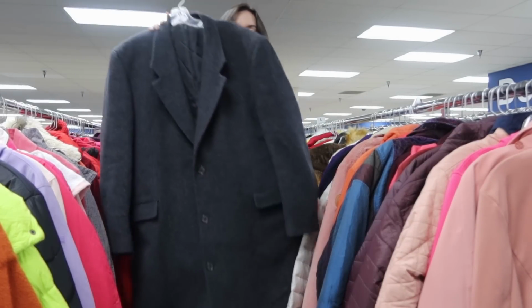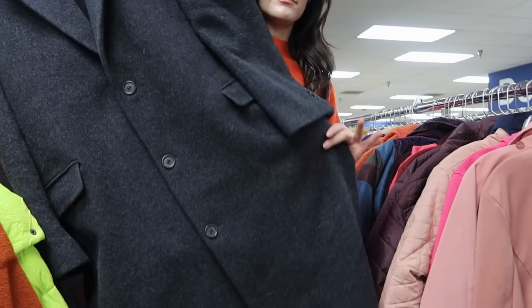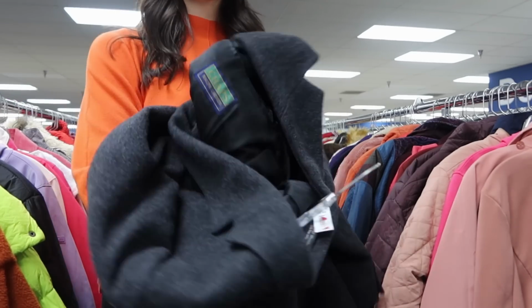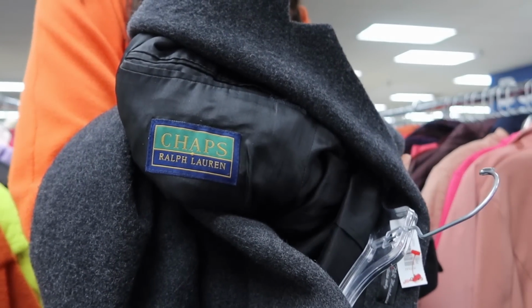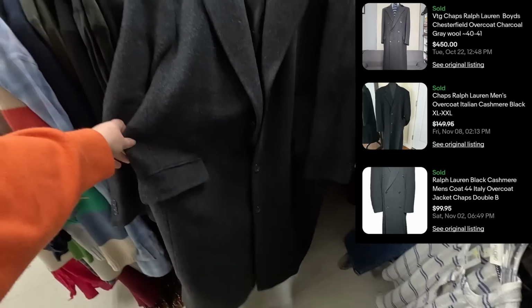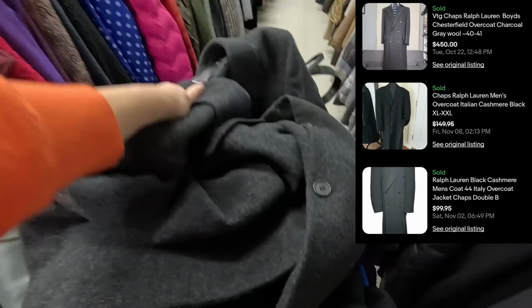They do really well. And again, I can tell that this is wool. It's a really nice long line pea coat, very classic, very timeless. It's this charcoal gray, almost black. I am gonna have to check comps, but I have had really great luck with Ralph Lauren, especially men's pieces, and I'm expecting to get around $70 to $80 for this.